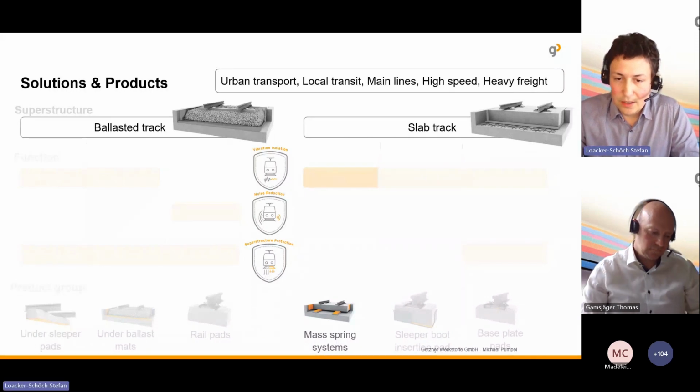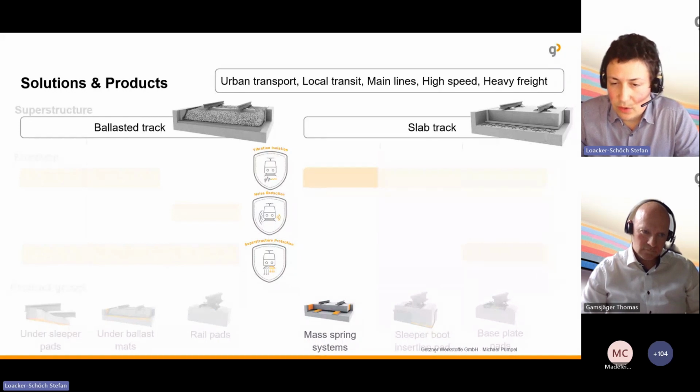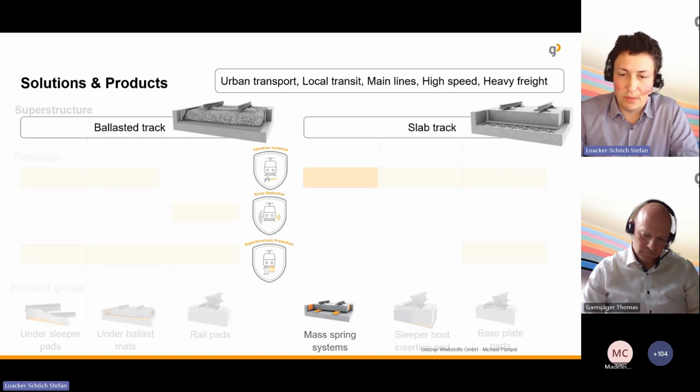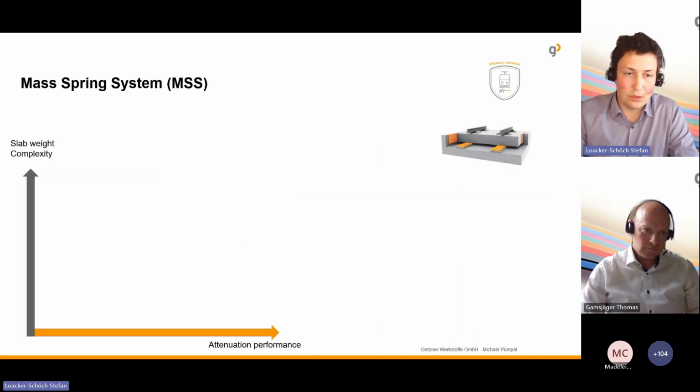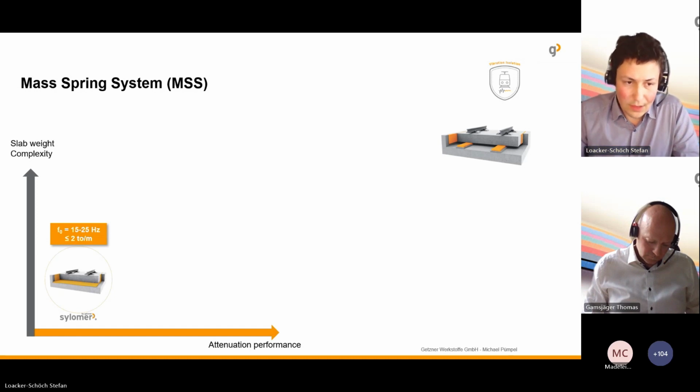Another part, or on the slab track side, we have the mass spring systems. Of course, there are also sleeper boot, insertion pads, and baseplate pads, but this I don't want to cover in detail today, because here it's really specific to the track design, what fits and what does not fit. But a mass spring system is often used to have really, really good vibration isolation. And based on this, there are different types of mass spring systems.